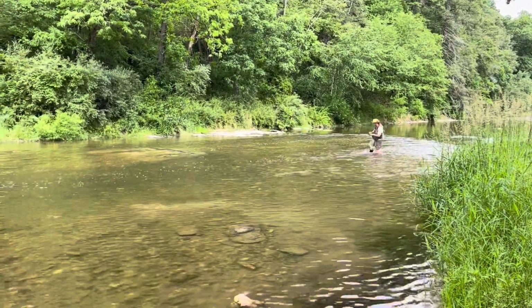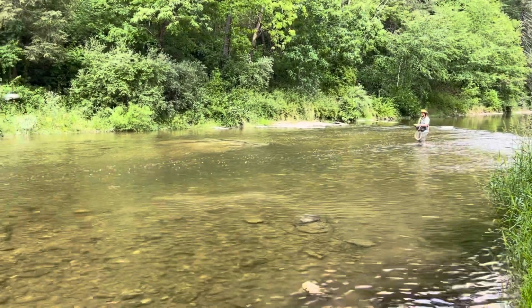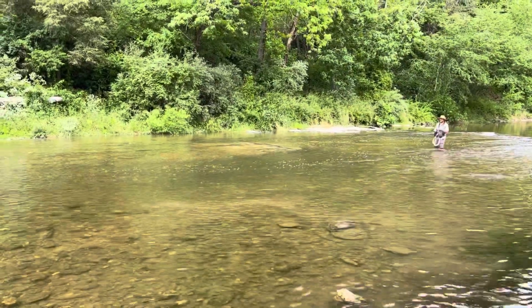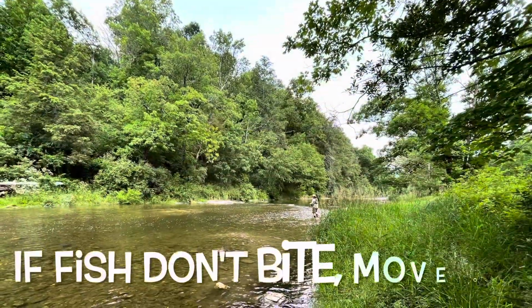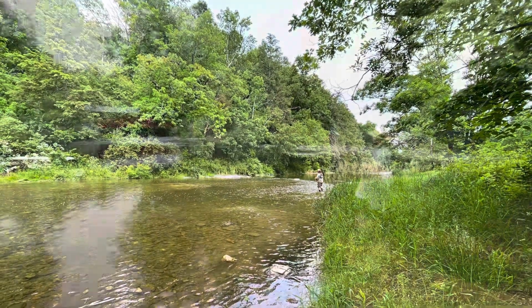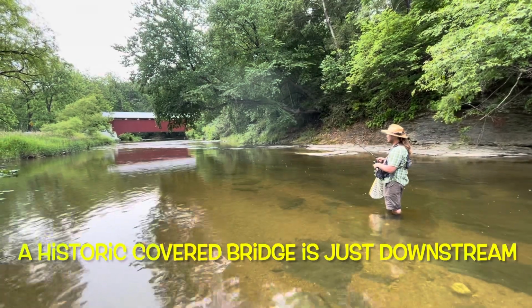Well, the only way you know is to keep searching like this. Testing, searching, probing, casting. I never found this spot before. I usually don't walk down this. This is a great view. What an idyllic view here.